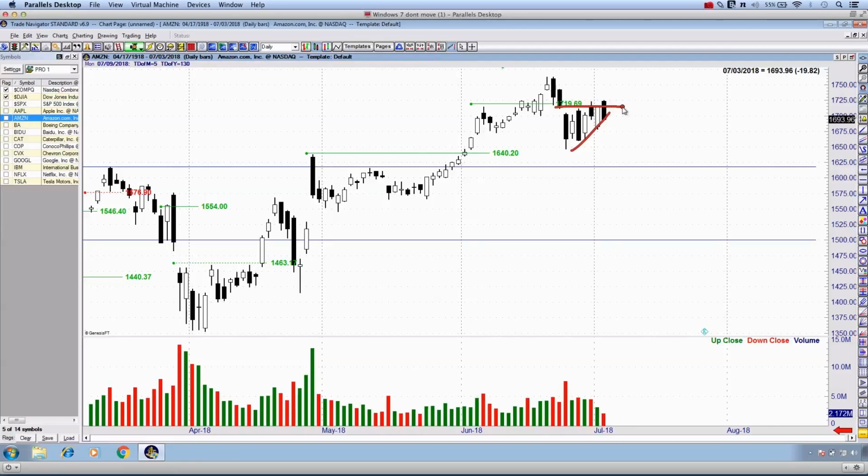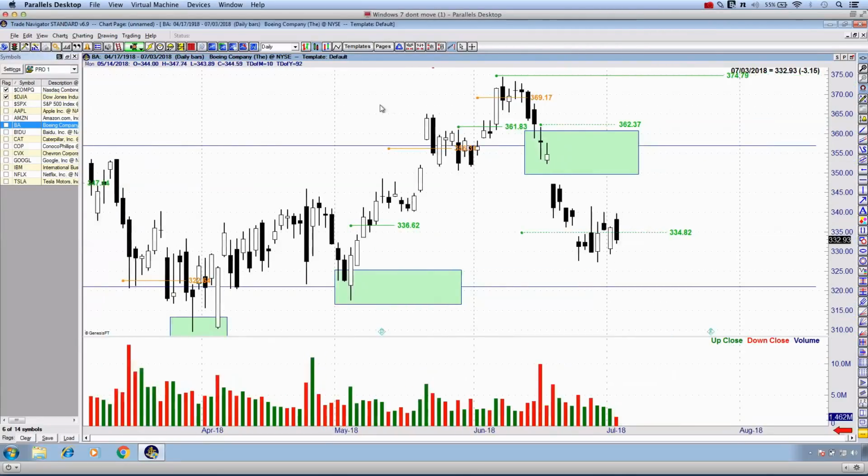I mean, we've somewhat closed it for the second time, although we don't need to see that, but you get the picture anyway. And again, we've got that dark cloud cover as well. So this is looking like a bear flag. It's looking like weakness is on the horizon for Amazon, and it would be really healthy for this to come all the way back down to 1,600. That's going to be my target on Amazon, and nothing on that has changed at the moment.